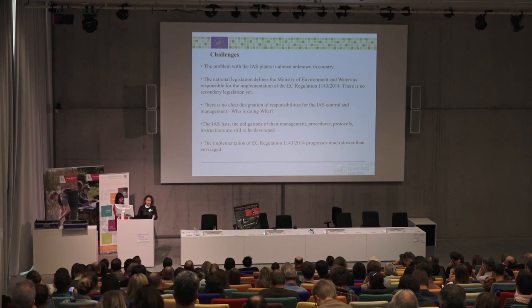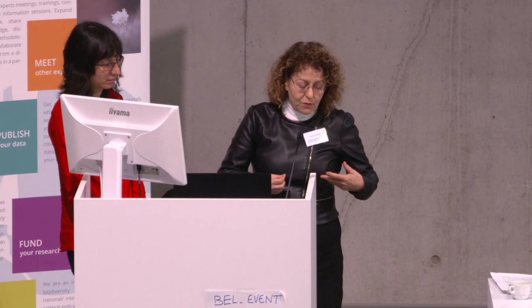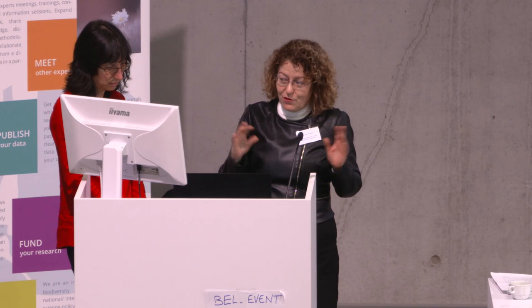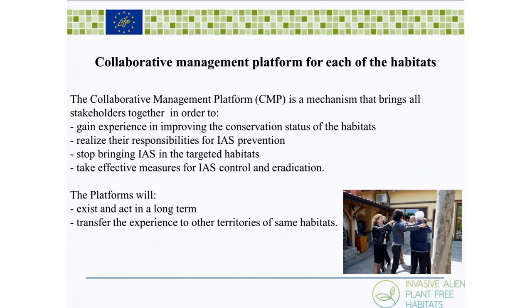So what we are doing now, from the beginning of the project, is putting a lot of effort in pushing things to go in the right direction from the bottom up, as we realize that it is quite possible, hopefully not, that by the end of the project nothing really important will happen from the top down in means of legislation and establishing national policy. So we'll tell you more about how exactly we are doing this work with the stakeholders.